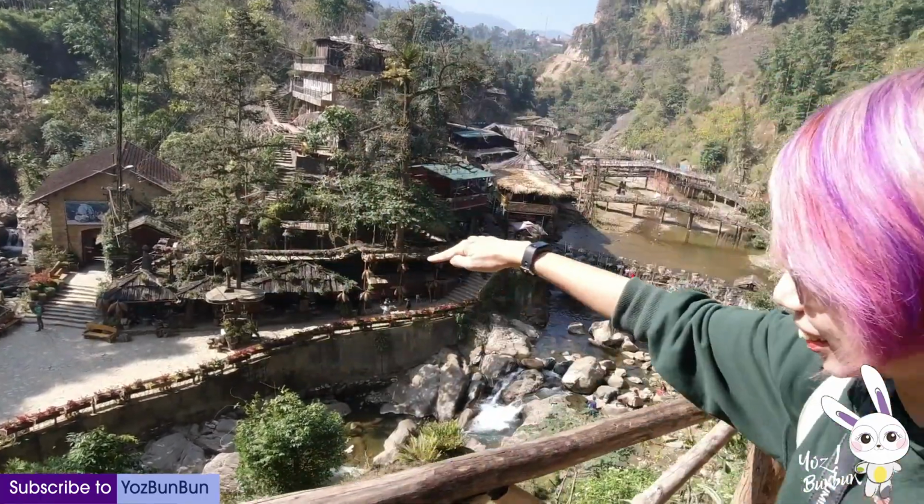Okay, Bunbun has come all the way into the Cát Cát village, right? The Cát Cát village will have very interesting scenery, you know. I didn't expect to see all this. I thought I would be only seeing the villagers and the merchants and all these people, right? But no lor, you can see here.